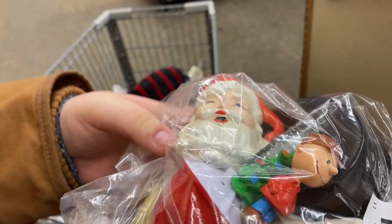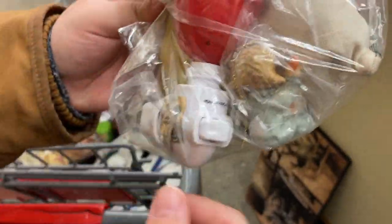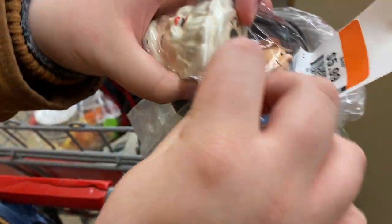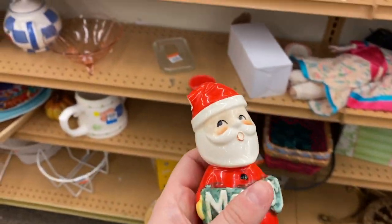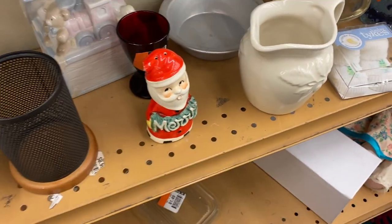Oh, look at that! And it has a little nightlight bubble light. Oh, look at that! $6. He's one shaker. Oh. And find his friend, so unfortunately I'm gonna put him back. It really hurts me, but it's just not now.